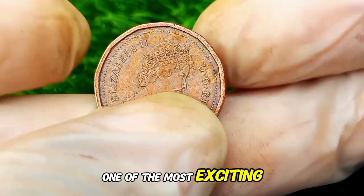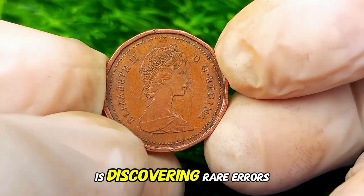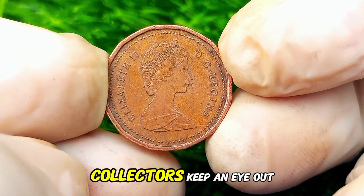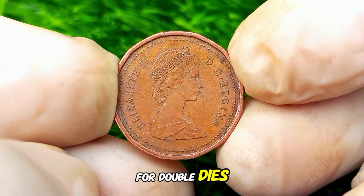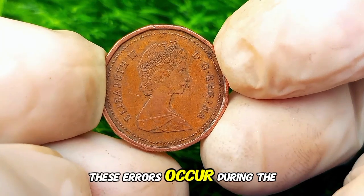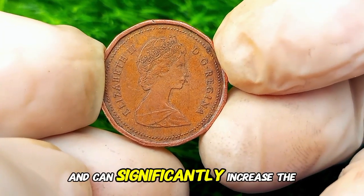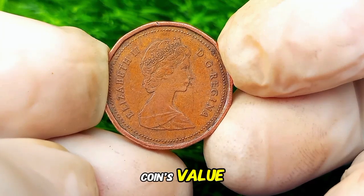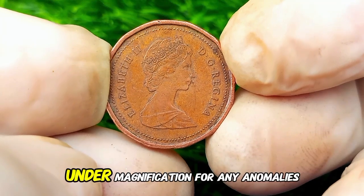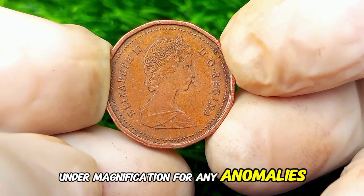One of the most exciting aspects of coin collecting is discovering rare errors. For 1985 pennies, collectors keep an eye out for double dies, off-center strikes, and die cracks. These errors occur during the minting process and can significantly increase the coin's value. If you have a 1985 penny, examine it closely under magnification for any anomalies.